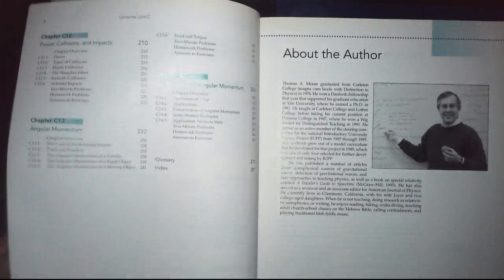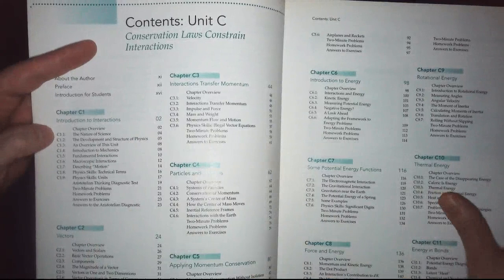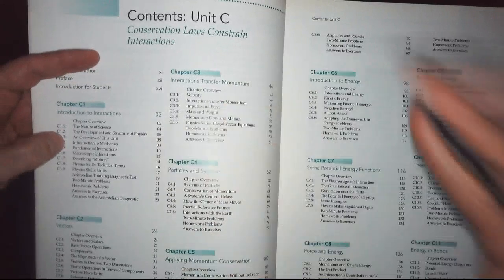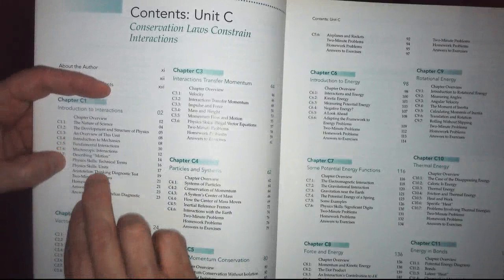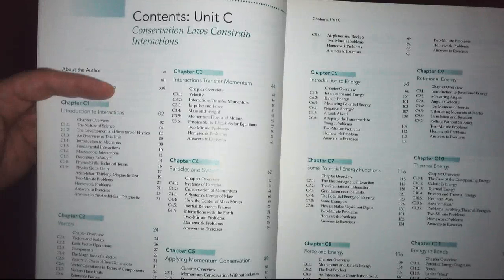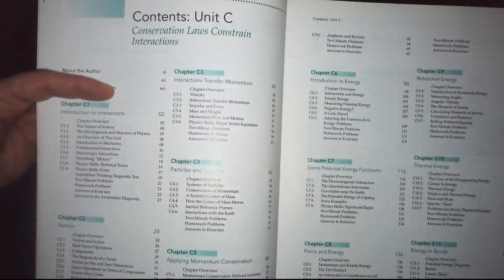Okay, so here we have 14 chapters, right? Lots of little things in there. He's going to start off with interactions. It's just the nature of science and things like that. Development and structure of physics. What's going to happen in this book. Different kinds of interactions and things like that. And skills, technical terms, and units. So they're just thrown out there. Then he has that introduction to vectors like those other guys. Vector operations and different things in 1 or 2 dimensions and so forth and so on.